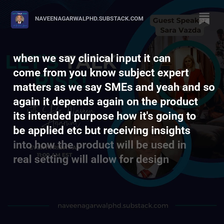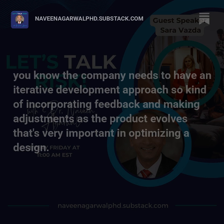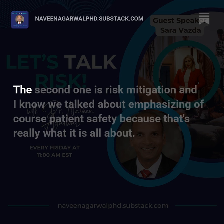But receiving insights into how the product will be used in a real setting will allow for design improvements. Yeah. Which means that the company needs to have an iterative development approach. So kind of incorporating feedback and making adjustments as the product evolves. That's very important in optimizing a design.